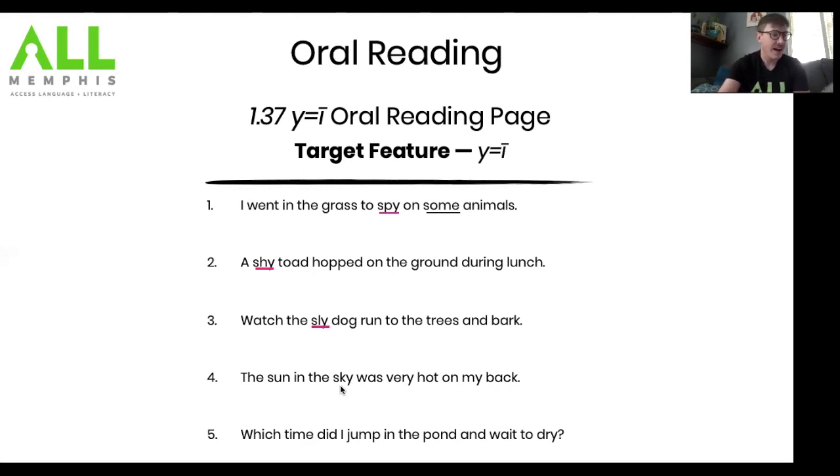Great. Sentence 4. I see we have our Y says I right here. Go ahead and read it. Great. You should have read, the sun in the sky was very hot on my back. Wonderful. Awesome. Let's take a look at sentence 5. I see we have our Y says I right here, and I see that this was one of our sight words at the beginning of the lesson. Go ahead and read sentence 5 now. Awesome. You should have read, which time did I jump in the pond and wait to dry?